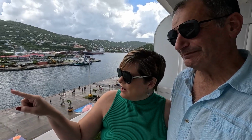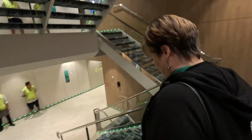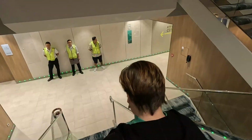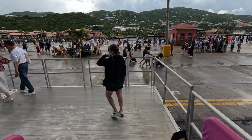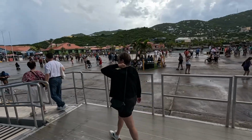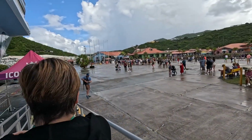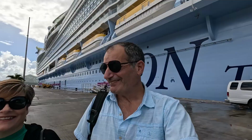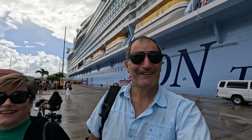So let's set the tone. It was a particularly hot and humid day in port with rain that came and went a number of times. So we happily got off the ship, and I would say that after a minute or so, we were feeling pretty sticky as we were going through the port. And if you remember, we did have a quick rain shower as we were making our way to the taxis.